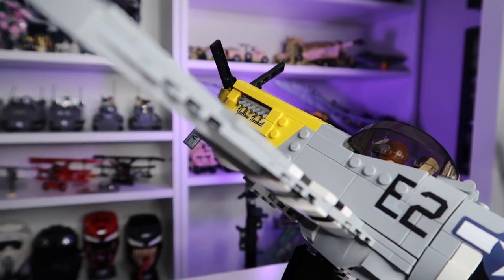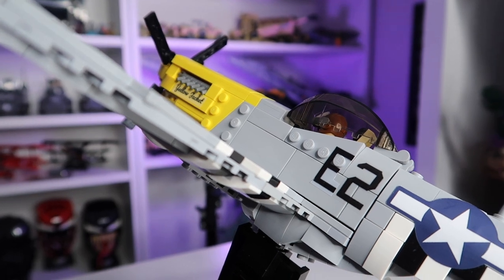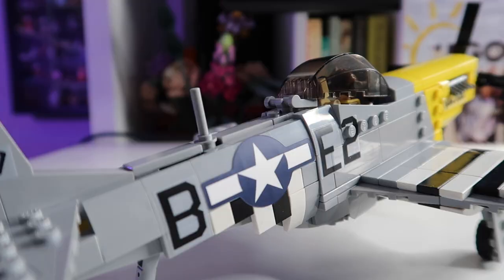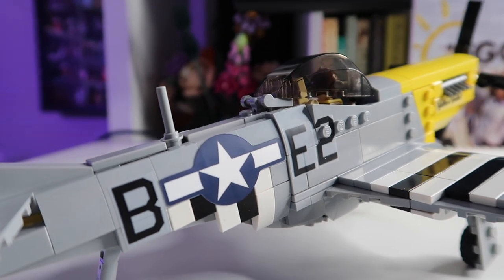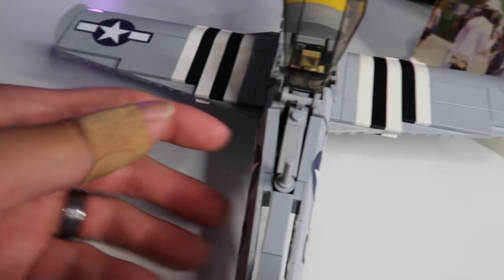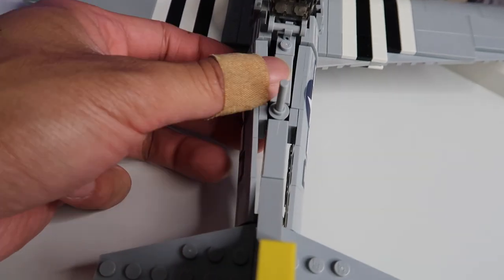They are manually cut, which kind of messed me up when I was trying to apply them to the set, because usually when you put on a sticker, you're looking at the edge of the sticker to get it straight. This time around, I had to look at the actual design because these stickers aren't cut out perfectly, which is fine. The only complaint I really have about this is the connection between the tail and the sides right here.